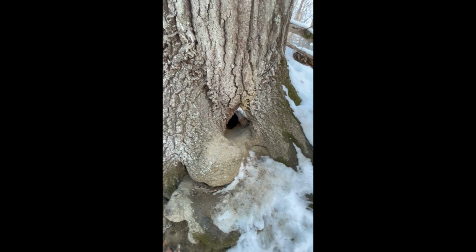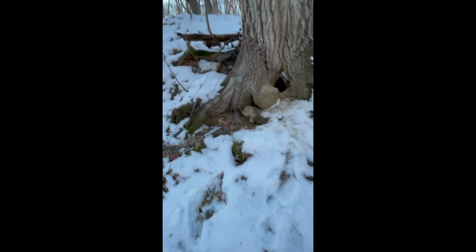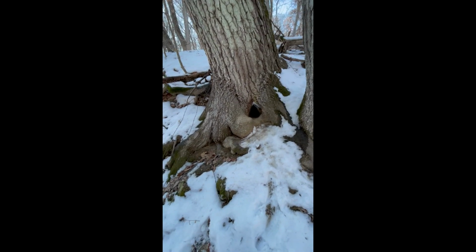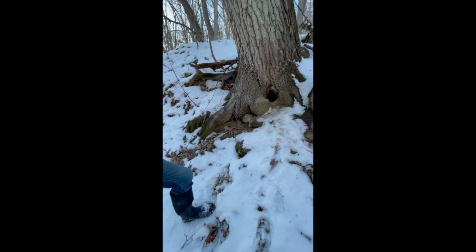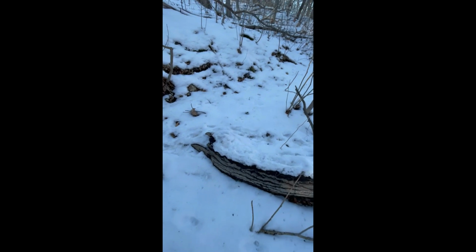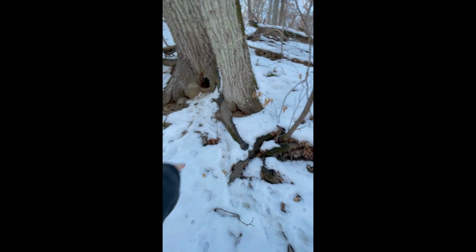I wonder what's in there. I bet it is a raccoon den. Right there, Randy. Right there. Oh, yeah. Interesting. Somebody's in there. It's definitely used. See, you can even see the trail on which they came through. I think we're too early, if it's even coming up here.